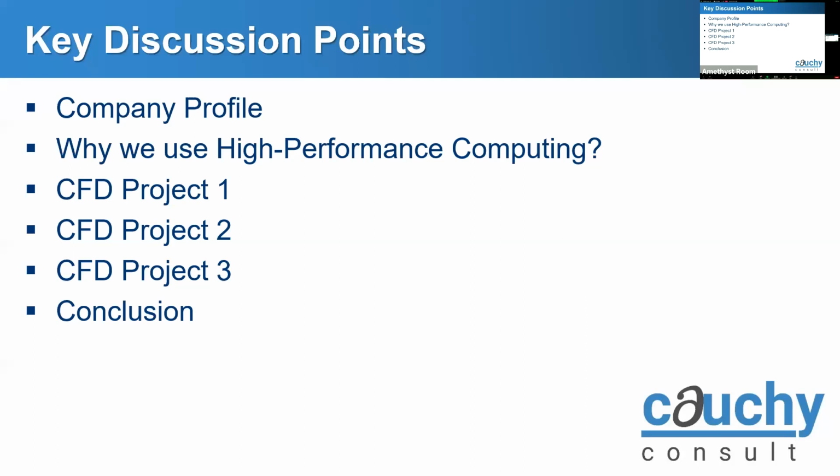So the key talking points for today is I will just be giving some background on my company, what we do. That will be kind of short. Then I'll be asking and answering the question, why do we use high performance computing? And then I'll be presenting to you 3 CFD projects that we did recently to demonstrate the value you get from using high performance computing and also the value that the clients get from these kind of CFD simulations. And then lastly, we'll end off with some conclusions.